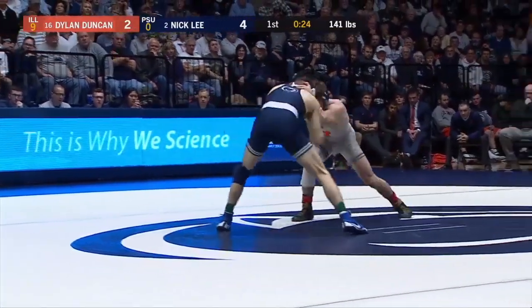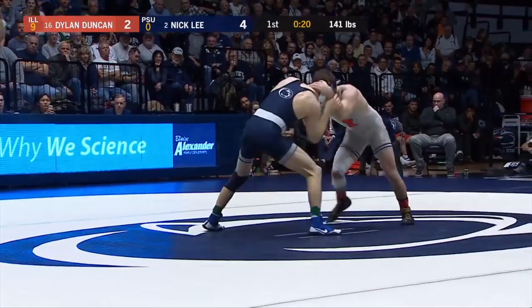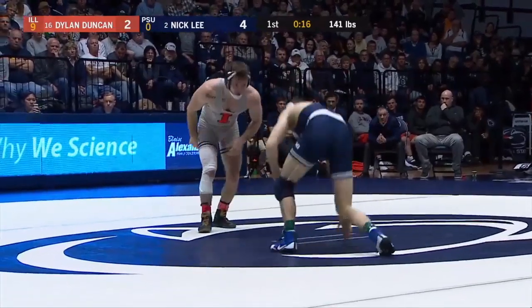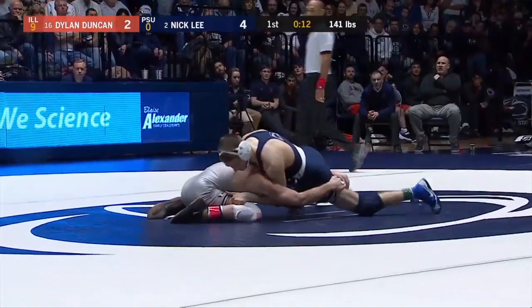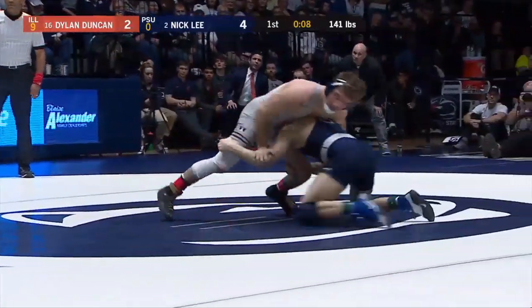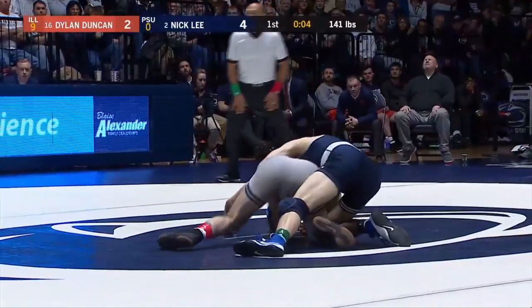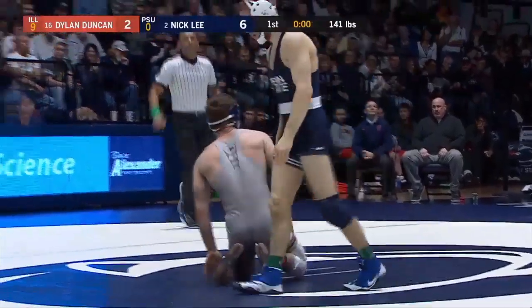Nick Lee trying to get Penn State on the board and would love to get bonus points here against the ranked Illini at 141. Lee trying to lower his level, can't get in here on that right side. And now Duncan shoots in on the left leg. Lee sprawls back, trying to circle in on the left side. Grabs a hold of the legs, drives through with 3 seconds left, comes behind, and gets the takedown to end the period. We go to the second.